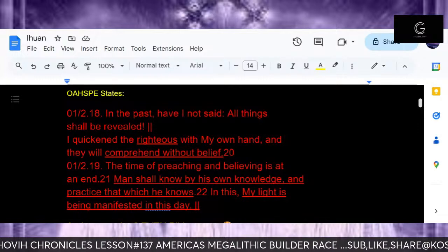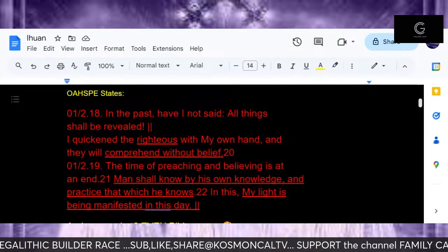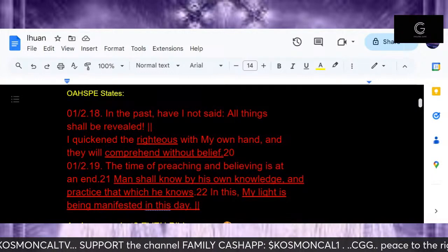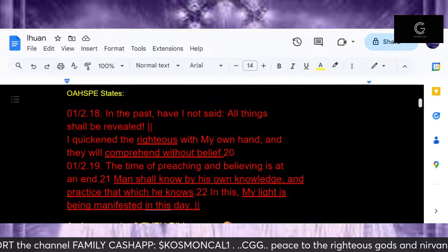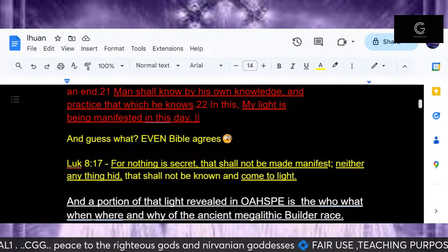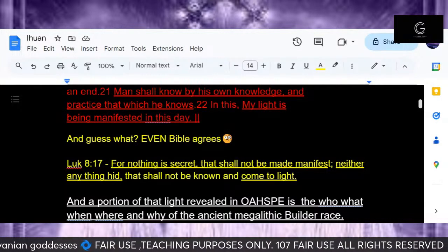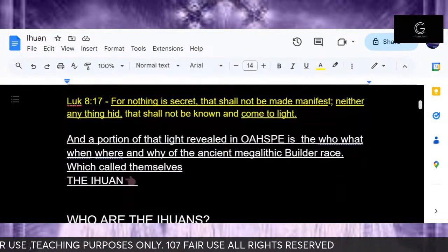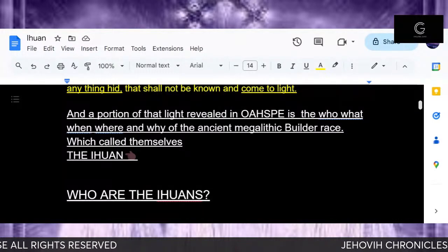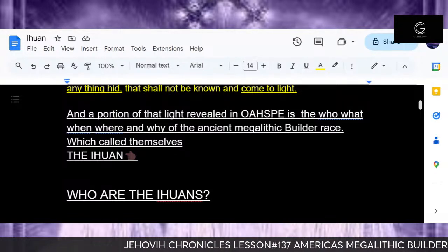Look what it says. The time of preaching and believing is at an end. Man shall know by his own knowledge and practice that which he knows. In doing that, my light is being manifested in this day. And guess what? Even the Bible agrees. Luke 8:17, for nothing is secret that shall not be made manifest, neither anything hid that shall not be known and come to light. And a portion of that light revealed in Owaspi is the who, what, when, where, and why of the ancient megalithic builder race, which called themselves Ahuin.